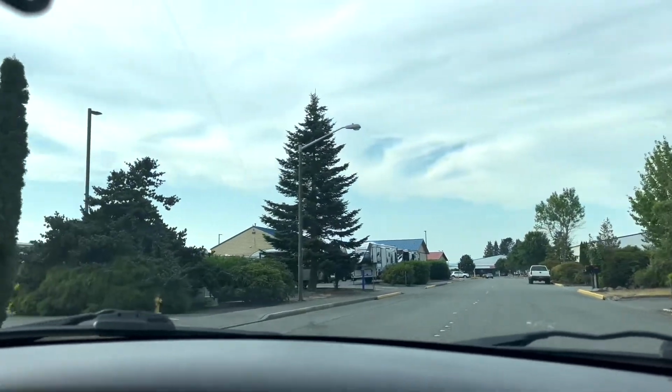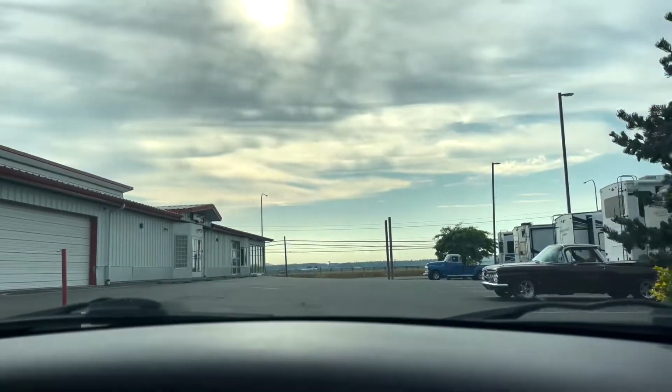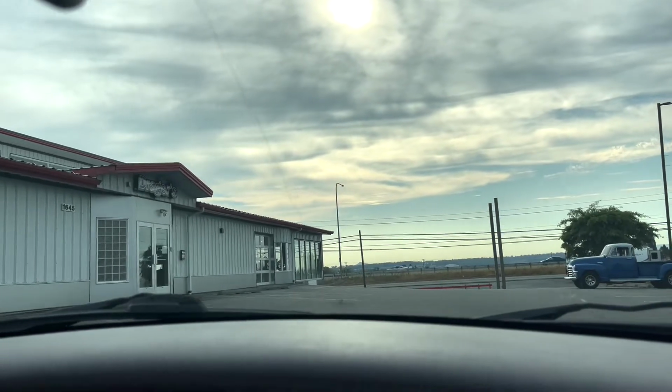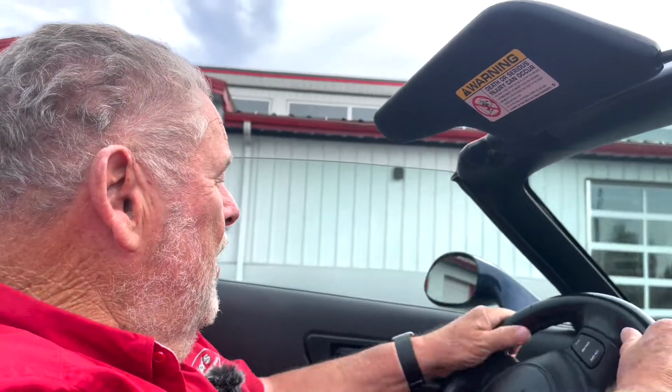And we're back to Drager's Clubhouse. So I gave you a little short run. You can see how well it runs and drives down the road. You will not be unhappy with this car, I don't believe. It's a little tight, but I fit in it and I'm big. So hopefully you like it and enjoy it.